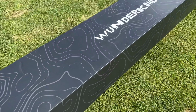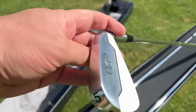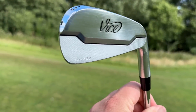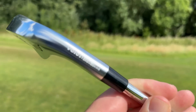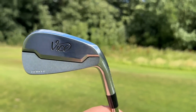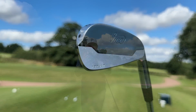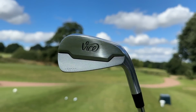You see, the strap line for these clubs is, if you thought that a good looking, good feeling forged iron was just for tour pros, you are mistaken. Introducing the brand new 2024 Vice VGI-01 golf clubs. Now, in my opinion, these irons look spectacular. They look fantastic.